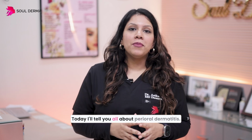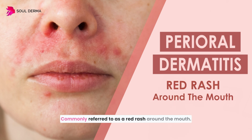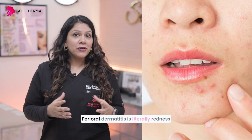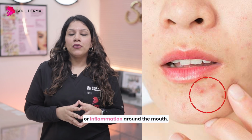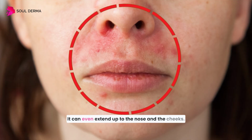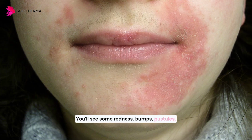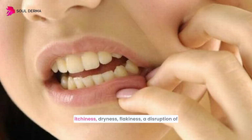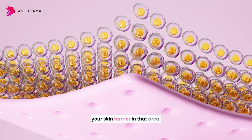Today, I'll tell you all about perioral dermatitis, commonly referred to as a red rash around the mouth. Perioral dermatitis is literally redness or inflammation around the mouth. It can even extend up to the nose and the cheeks. What do you commonly see? You'll see some redness, bumps, pustules, itchiness, dryness, flakiness, a disruption of your skin barrier in that area.